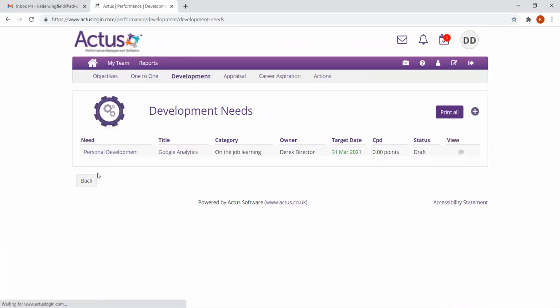You have development. From here, you can add in the development, any CPD points if required. This is particularly useful if you also have a development need or a training that has to be done annually. It could be something related to health and safety or fire safety. That can be logged with the date, and there's a record there to show who has completed that information.